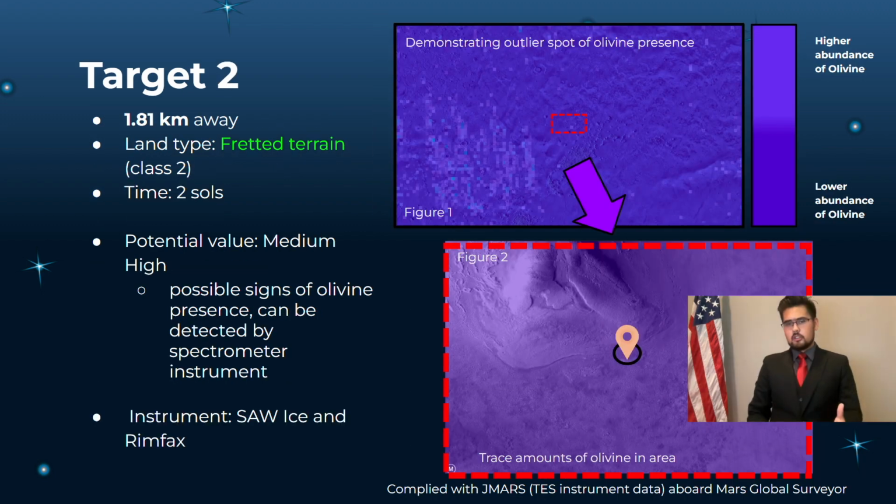Okay. Target 2 is less than 2 kilometers away, and it's a Class 2 land type. Now, we're going to spend about 2 sols here, which is 2 Martian days. And what's so special about it is there's this random outlier of olivine in there. Now, it doesn't mean that there actually is any there, but the characteristics picked up by the Mars orbiter suggest there should be.